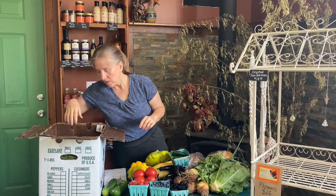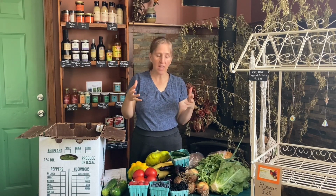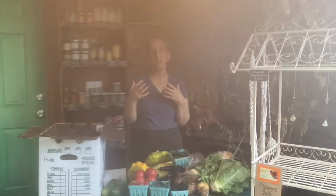Some of you are also getting Hungarian wax peppers. They're the same heat range as the jalapenos but they come in different colors, so they're really fun to color up your salads or your salsas or whatever it is that you're making.